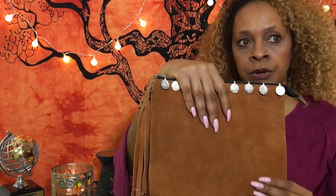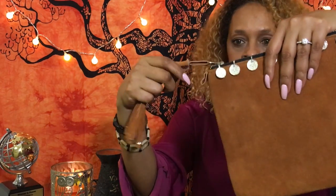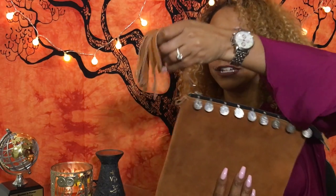So yeah, you can dress this up. You can wear it with a pair of jeans and, you know, just swag it out however you want. But anyways, this bag is like bomb. It's on point and I love it. So yeah, that's that.